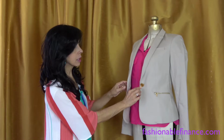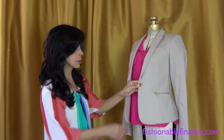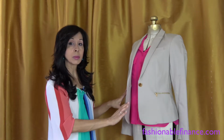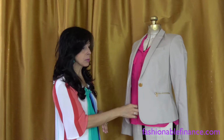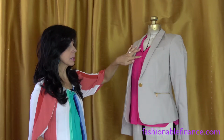And of course, if you have other little details, sometimes they could distract the eye and not really draw attention to your tummy. But sometimes they could, depending on where the detail is. Like this is a brass colored zipper and a button, and it's right here in line with the tummy. So you have to make sure that it's not having them pay attention to your tummy. But most of the time, what a jacket will do is take the eye down and away. And that's sometimes what the straight buttons will do if you wear a button down shirt. Because the buttons are in a vertical line, it'll take the eye either up or down.